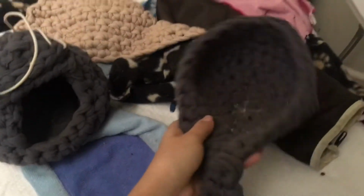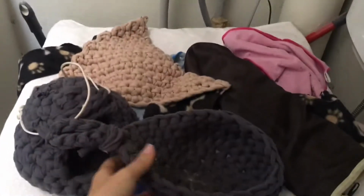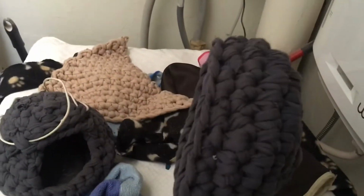I will be doing a video going more into detail on how I made these, but it's actually quite straightforward. I just learned how to crochet. But I also want to teach you how I made these ones. There's another one, and also why I'm using this type of material.